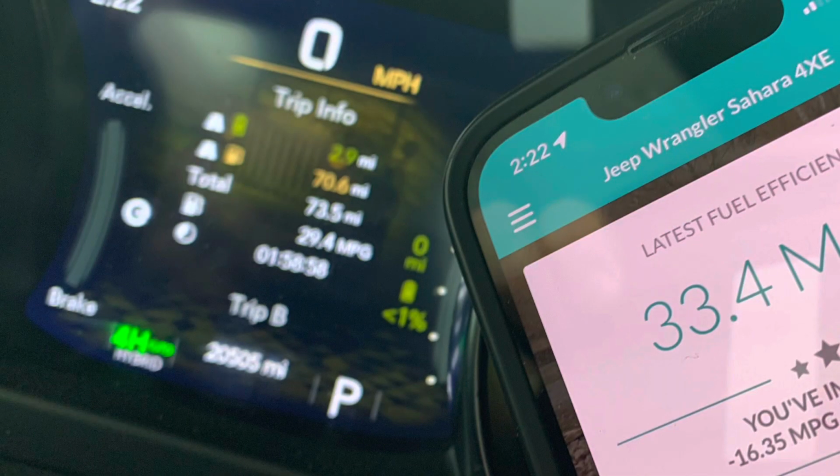Now, on the screen, on the trip odometer, it said I got 29.4. So there's a difference of 4 miles a gallon in the negative from what I really achieved by tracking it at the gas pump. So then I drove another, I think it was 47 miles to get back home.